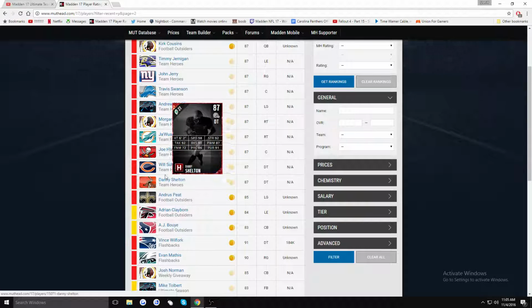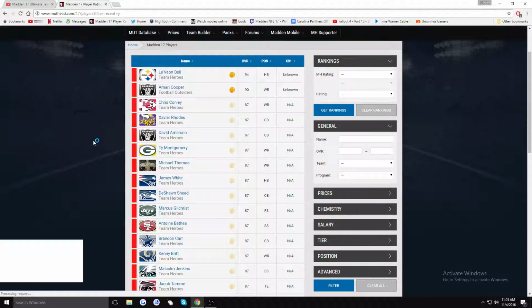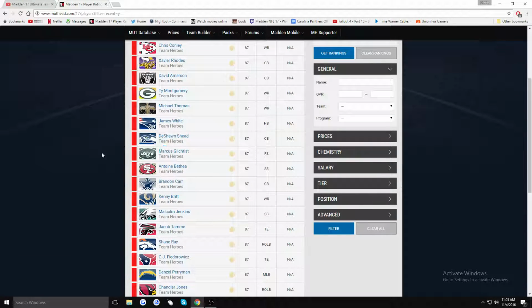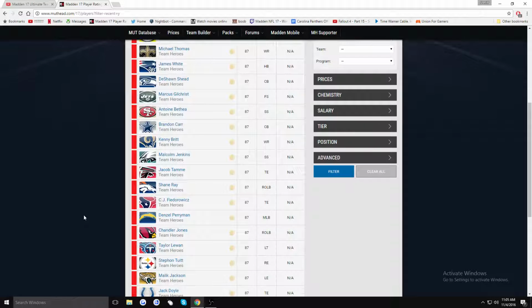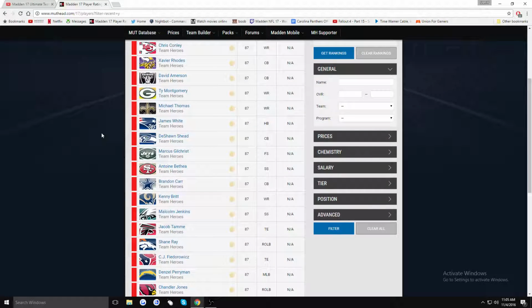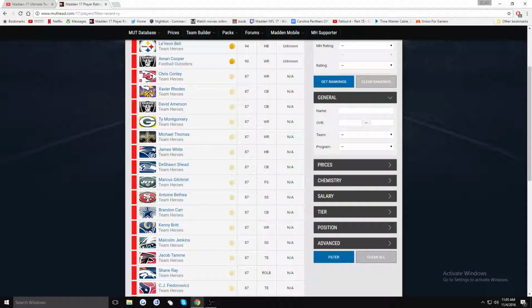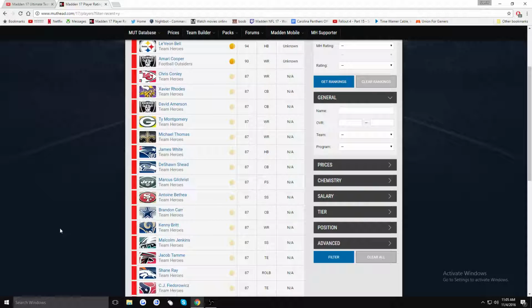So out of all these cards, I'd probably say this is kind of weak. I definitely don't think that the promo was that good. This month, I would probably avoid doing almost all of them. I think James White is a pretty good one. Jacob Tomey's pretty good. Shane Ray's pretty good. I guess Deshaun Shead is pretty good as well. And then maybe Xavier Rhodes and Chris Conley. But Chris Conley's got horrible route running. So, I mean, I guess they're all right. I think Xavier Rhodes is probably the best. Or Jacob Tomey, whatever his name is.